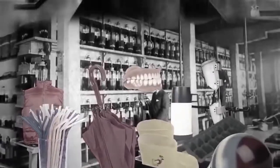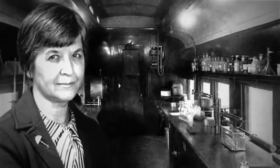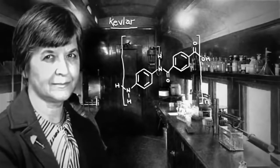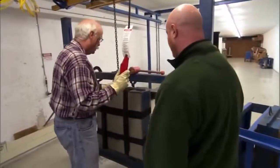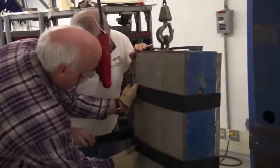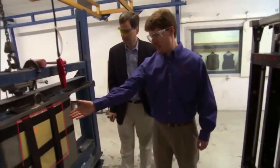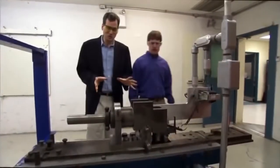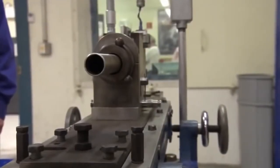Then, in the 1960s, Stephanie Kwolek, a chemist also at DuPont, created Kevlar. It remains the strongest synthetic fiber ever produced. I know Kevlar can hold up to the most extreme punishment, but I want to see it up close. Our target, a block of clay designed to simulate the human torso. It's protected by several layers of Kevlar. On the other end, the weapon. Or rather, the bullet delivery device.